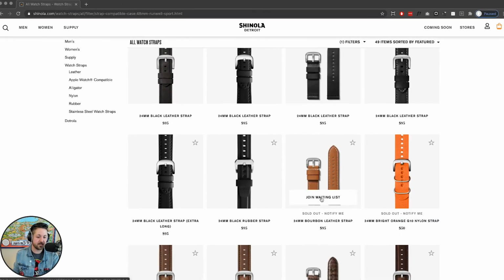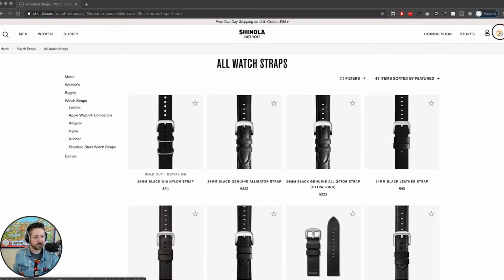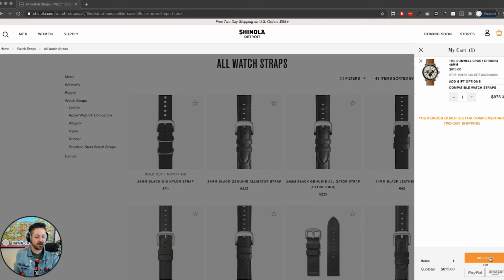I want that dark cognac leather strap with the light stitching, but it's sold out. Oh no, I can't. Also, do they have a back in stock? It's also $95. I can join the waiting list by giving my email. And I think that's smart. I like any kind of back in stock notification system. I think that's always bright.